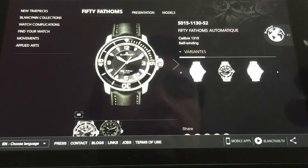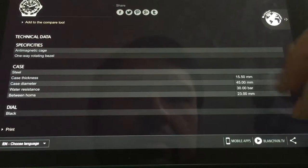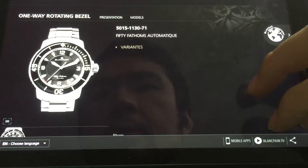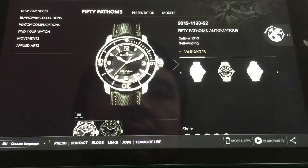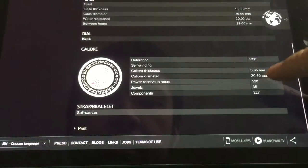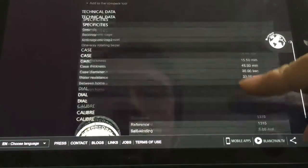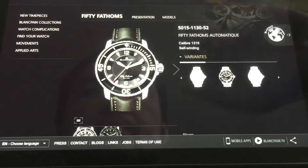What does this mean? What's variants? Oh, variants. Is there a different variant right here? No difference. Okay, one-way rotating bezel, all right. Would I rather have this or a Submariner? I don't know, probably the Submariner. It doesn't really tell you the price. I guess if you can't afford it, you won't ask anyway.